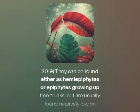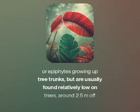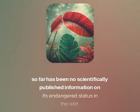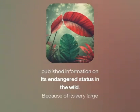They can be found either as hemiepiphytes or epiphytes growing up tree trunks, but are usually found relatively low on trees, around 2.5 meters off of the ground. There so far has been no scientifically published information on its endangered status in the wild.